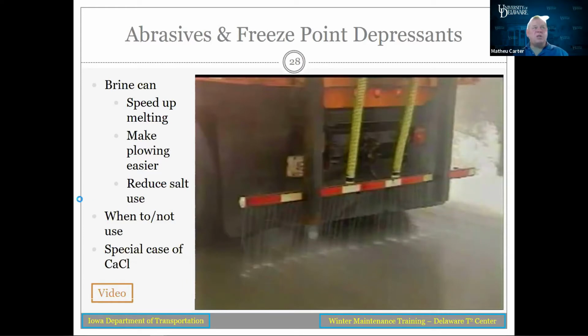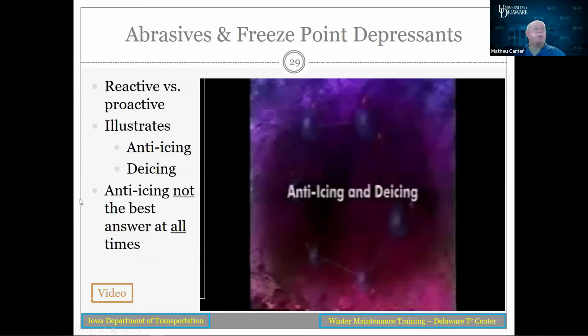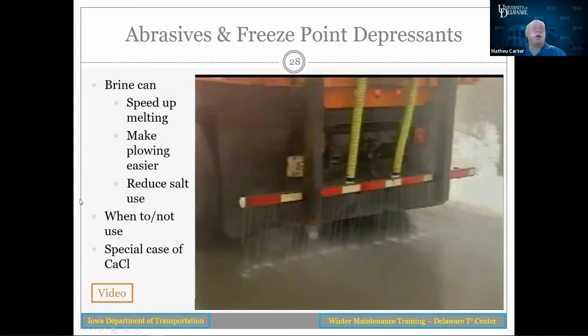And so the idea is that in using brine anti-icing, we get this material on the surface, and it's ready when the storm starts, and it can actually speed up the melting process. I'll show you an example a little bit later that's actually related to pre-wetting, but it's the same concept, and you'll see part of why that's the case.